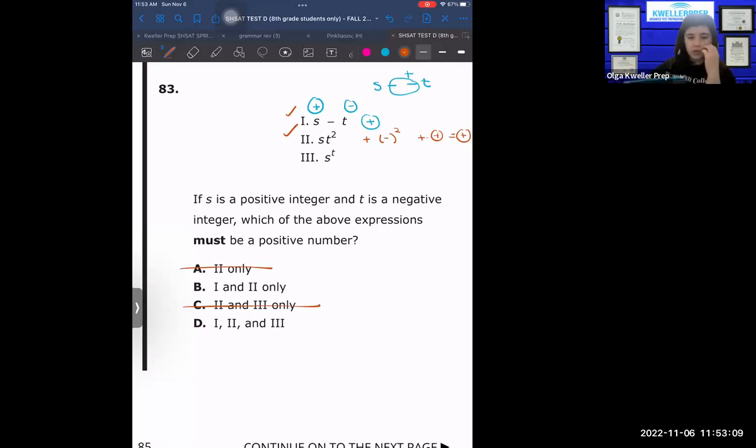So now to get the right answer, we just need to figure out whether three has to be positive or not. We have a positive integer to a negative exponent. What I would do is plug in a number. Let's say we have 3 to the -2nd power. How do I simplify this? Whenever you have any number to a negative exponent, you take the reciprocal and make the exponent positive. So you reciprocal your base, I get 1/3, and you make the exponent positive. So that means we're always going to get a positive value for the third one as well, and that's why our answer is this.